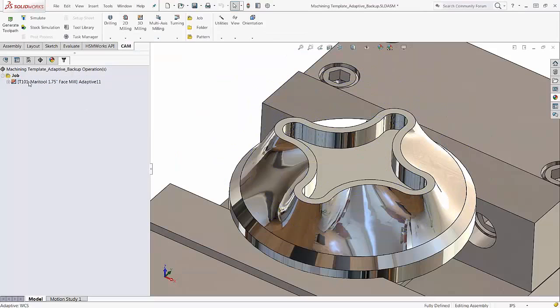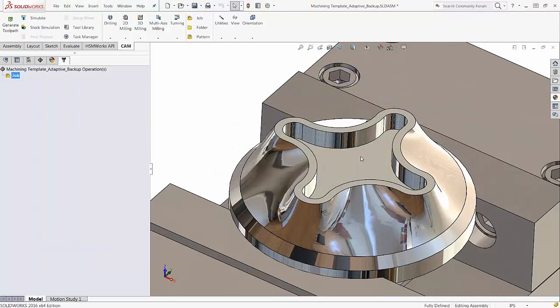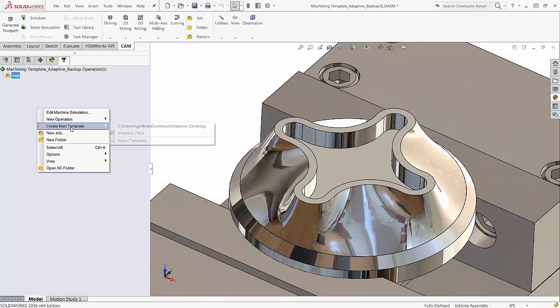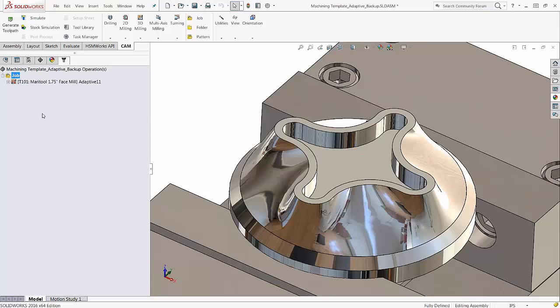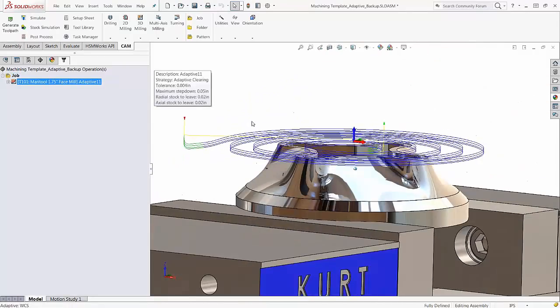And now if I want to be able to do that, I'm just going to delete it for a moment just so I can show you. If I bring in a part and I want to be able to get that adaptive on it, I just right-click. I'm going to say create from template. I can choose where that template would be. In this case, I have it set in that adaptive clearing folder. I can bring it right in. And all I have to do is regenerate the toolpath, recalculates, looks at the part, and applies exactly that same adaptive face.